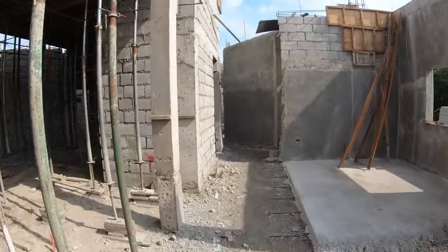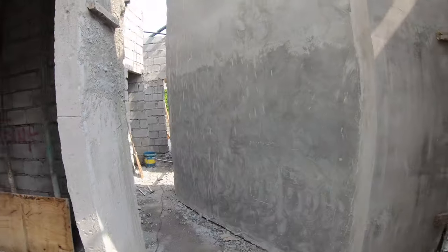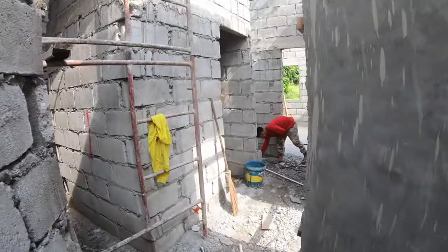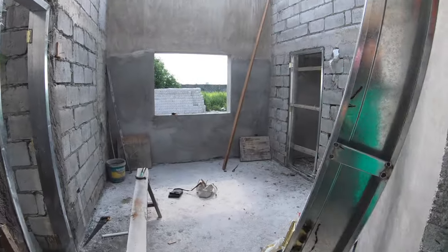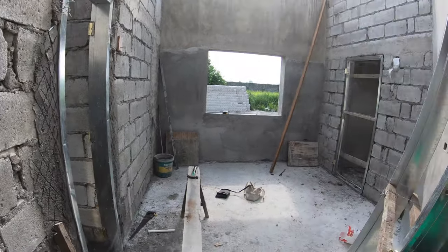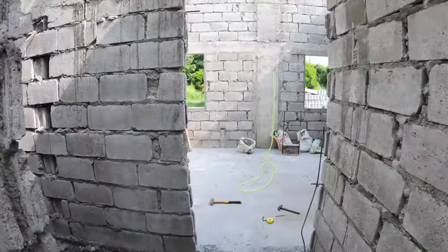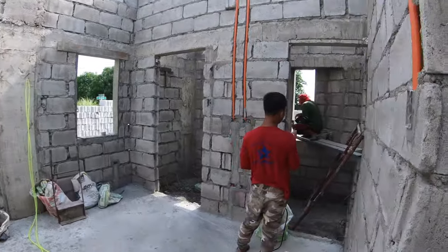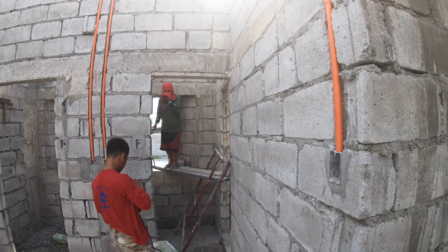Over in the guest side of the house, have a couple carpenters over here. And they're putting in the door frames, continuing the work that Mr. Marlin started yesterday. So they're working on these here in bedroom three. Getting ready to work here also in the Jack and Jill bath, putting in switches.